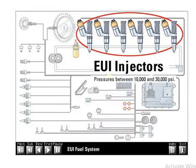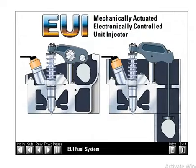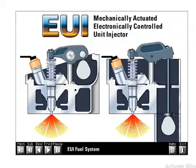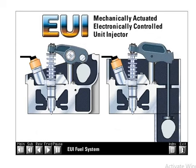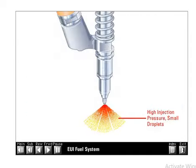EUI injectors take low-pressure supply fuel and pressurize the fuel between 10,000 and 30,000 psi. A camshaft-operated rocker arm pushes down the injector tappet and plunger, supplying the mechanical energy required to pressurize and pump the fuel from the injector. The combustion chamber receives pressurized fuel in the correct quantity and at the correct injection timing.